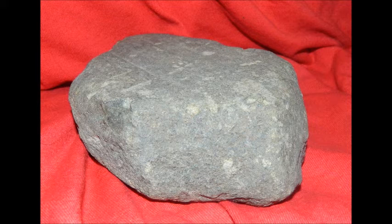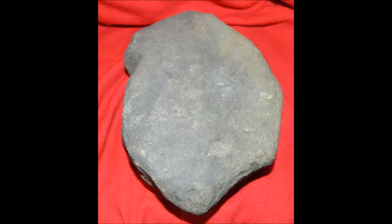The opposite side has a few minor grooves, but they're very light and difficult to see. This side was not used nearly as much as the other. All of the edges look as though they have been used for grinding.